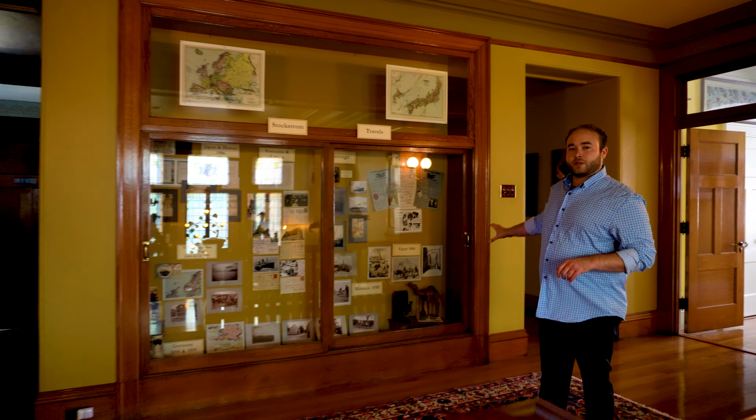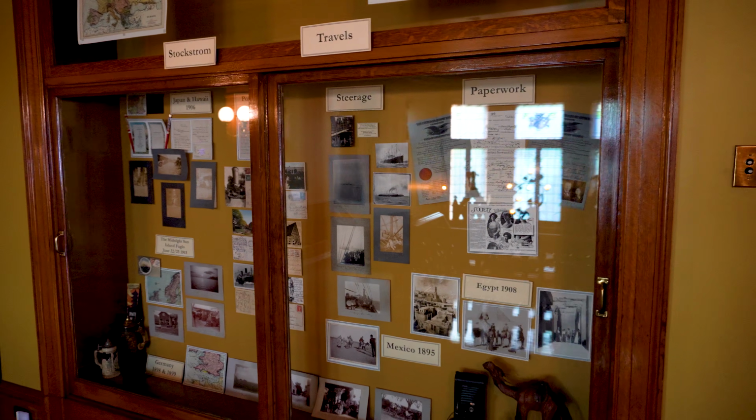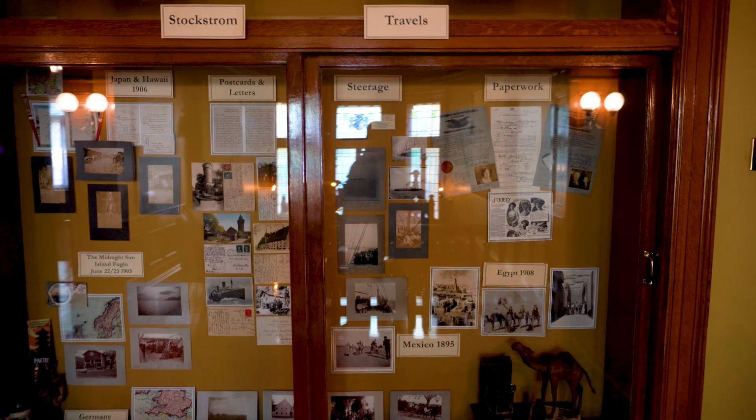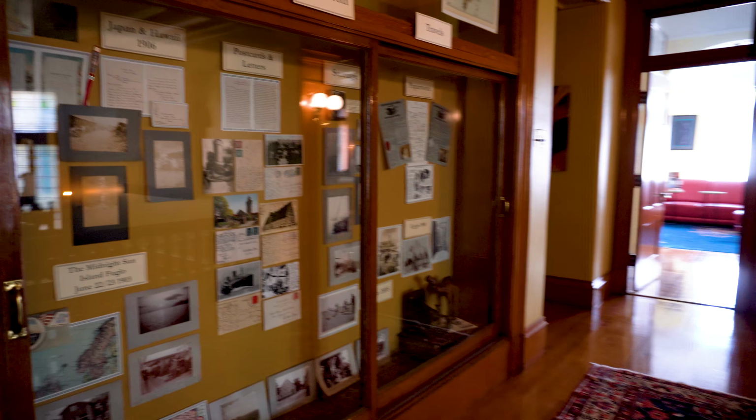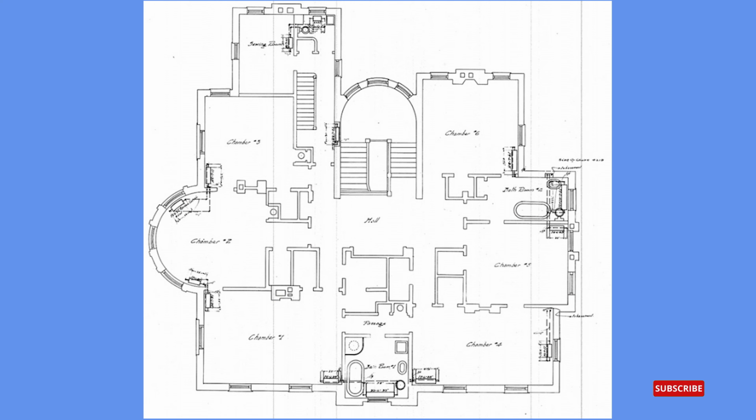As we keep going up from the landing, we arrive at another hall, and there are display cases here with the family's photos from their trips to Egypt. We can kind of see just a little glimpse into their life and their travels here. And here is the second floor plan. I'll leave this up on the screen just for a moment so we can kind of get our bearings.